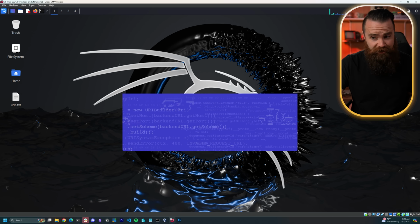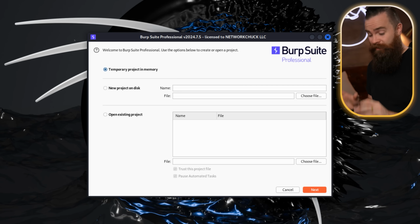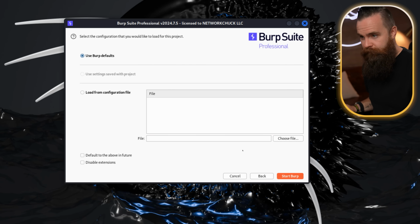Now ZAP is free, and I barely scratched the surface on how to use it, very cool, but I also have another tool that's more professional. This is Burp Suite, and I actually paid for Burp Suite Pro, which unlocks a lot of automated scanning, which I'm all about right now. Now I did pay for a license. It's not free, it's not cheap.